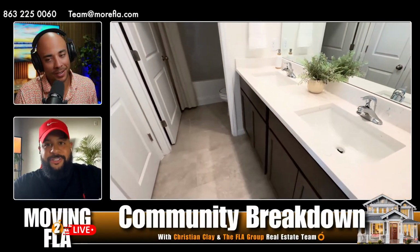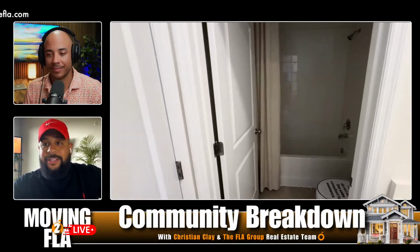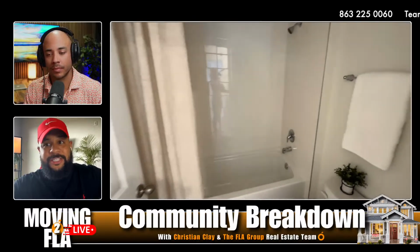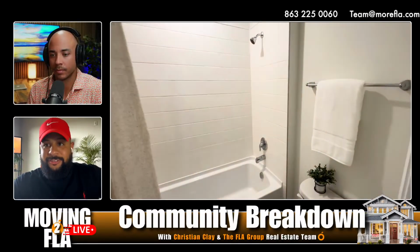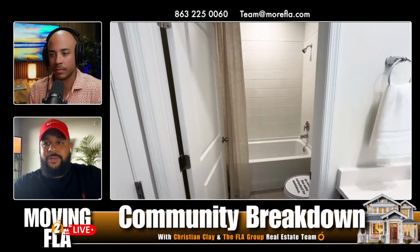So that's perfectly decent, functional. Yep, just got the double sinks, but it also has the commode and the shower separate. So if your kids need to get ready in the morning, one can be in there brushing his teeth, one can be taking a shower. I think it's a great functionality that they put into this bathroom with those two bedrooms right there.